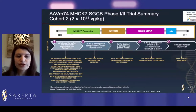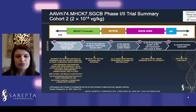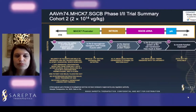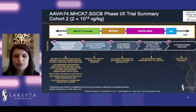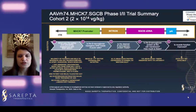In terms of the biopsies, there was a mean of greater than 10 to the 5th copies per microgram of DNA in the post-gene therapy biopsies, which led to 62.1% beta-sarcoglycan protein by Western blot, 72% beta-sarcoglycan positive fibers with 73% intensity correctly localized to the membrane. In terms of function, it's very early on in cohort 2, and we will follow up with results in the future.